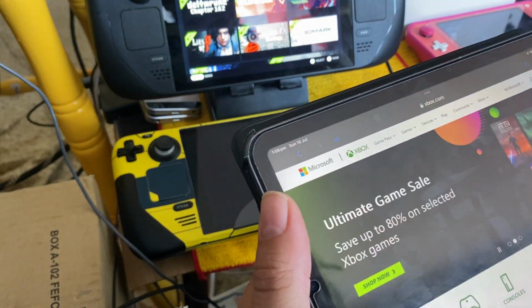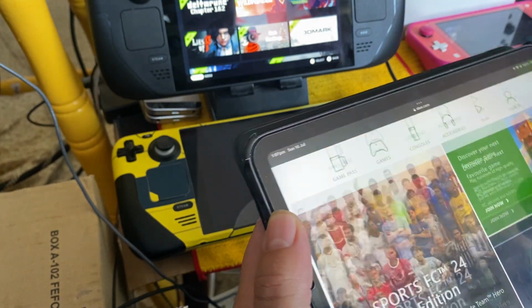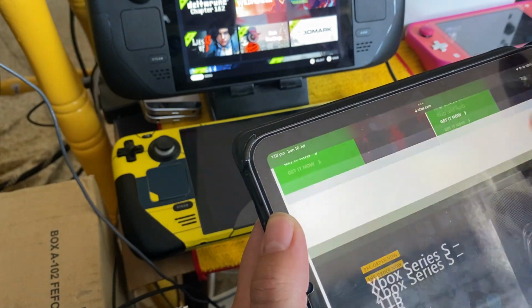Right, I think I'm signed in. Am I in? It won't let me sign in for some reason. Okay, I'm signed in. Right, right. So how do I get to the Game Pass thing? I want the Game Pass thing. What's happening with this thing?